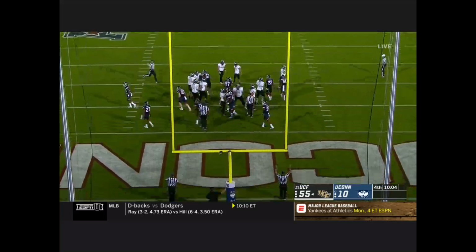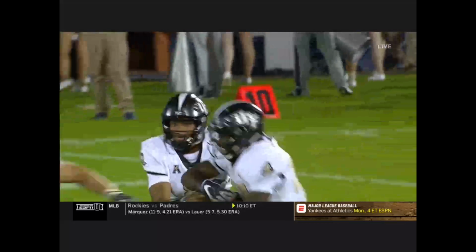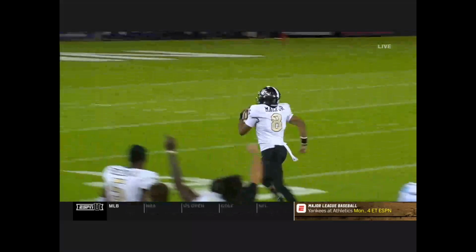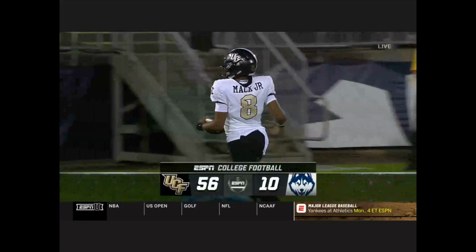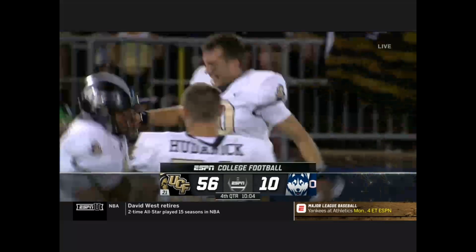Another extra point for Wright. 48 points per game last year. That led the nation. They have put up 56 here tonight. And they've done it with a lot of different guys. Darryl Mack, the backup quarterback, comes in, his first couple plays. Zone read at a big boy. Touchdown down the field. And then Mackenzie Milton, his quarterback, celebrates with them.